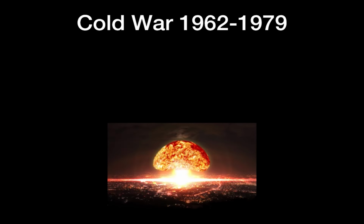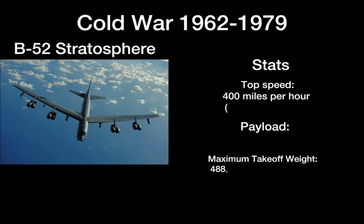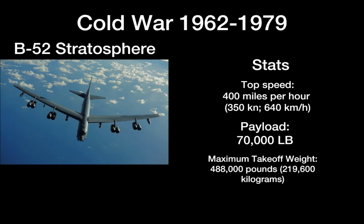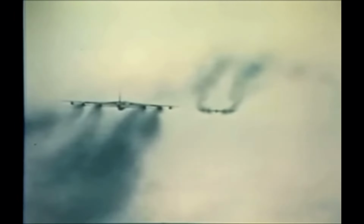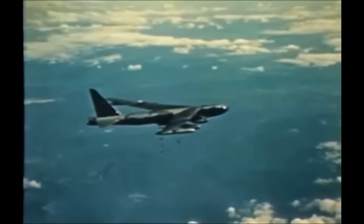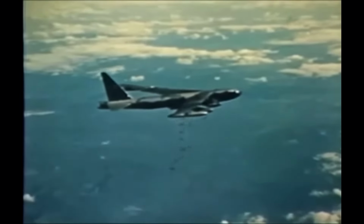In the height of the Cold War, the United States needed a nuclear bomber aircraft that could deliver large payloads as well as outrun enemy SAM missiles. The B-52 Stratofortress was the largest and most capable bomber the United States had in their fleet. There were close to 70 of these long-range bombers in service at the time, and they were effective at their job, but had one fatal flaw.